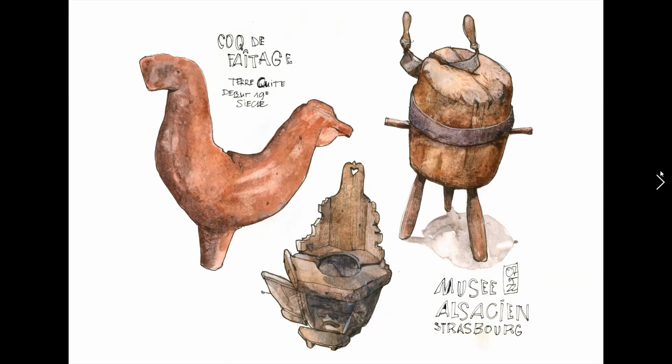Shape. Interesting shape and texture, basically. Yeah, I really wanted to see how I can manipulate the watercolors for this, like it's a cork you put on the roof out of clay. What is it? Clay tone.